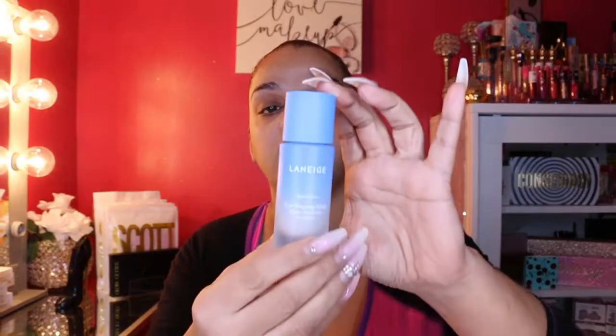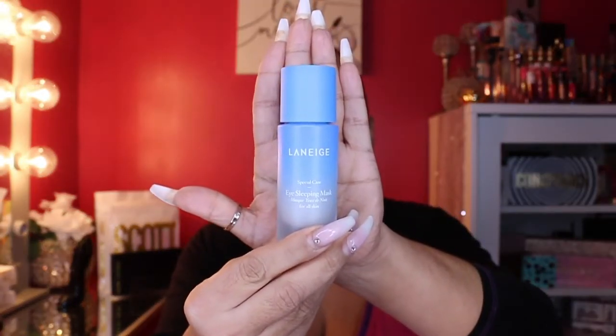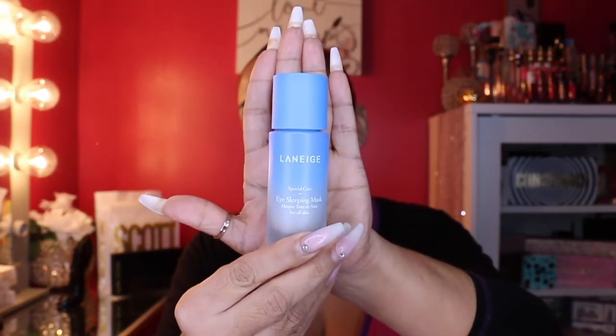So normally I would use a toner, but I don't have it. So in the meantime, I'm gonna go ahead and use the eye cream, since I didn't use anything around my eyes while I was exfoliating. This is the Laneige, or Laniege. I don't know if I'm pronouncing it right, because again, all these names are so foreign to me. And this is the Special Care Eye Sleeping Mask, and it's good for all skin types.